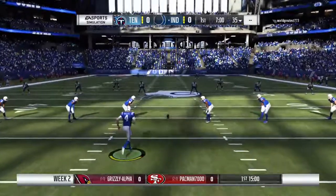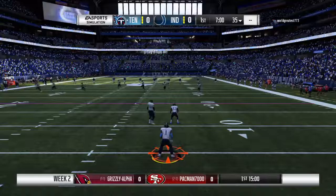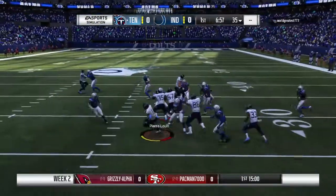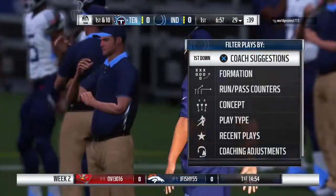Two teams here fresh off Week 1 victories. Who can keep it going as we're underway on EA Sports? This one fielded at the 5. And it's a pretty good return here as he'll get it up to the 29-yard line.